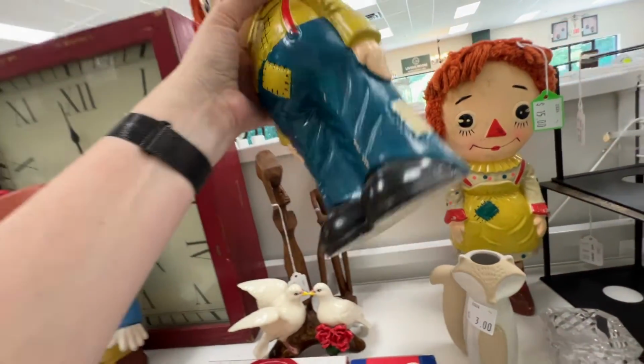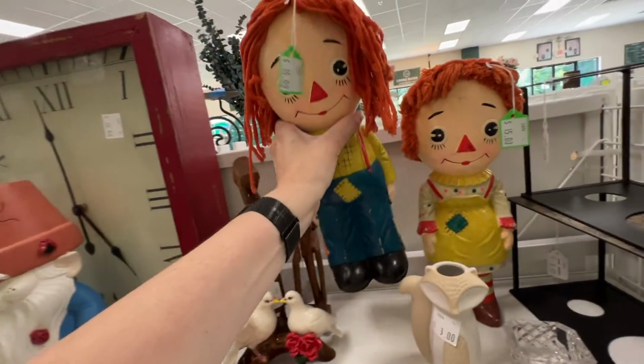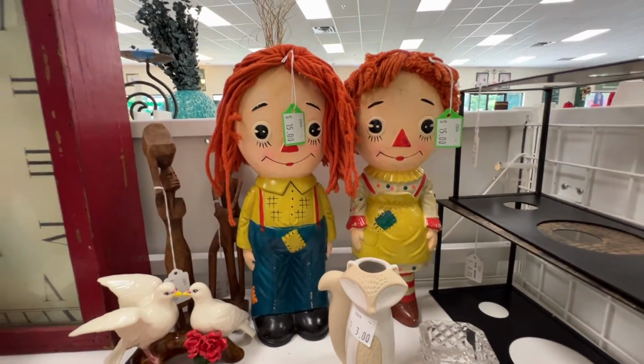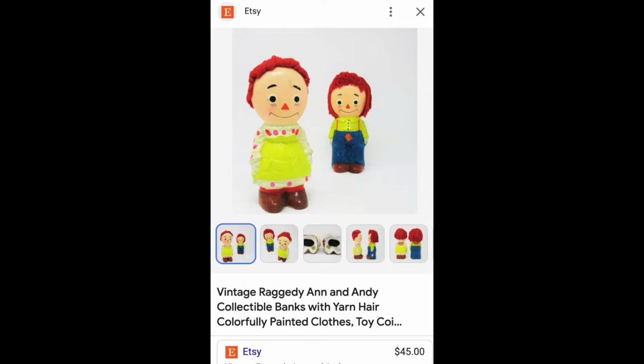They are made in Japan, and they're $15 each, which is about the going rate for them. Of course, there was 30% off that day, if I didn't mention that 5 times already. I found the Raggedy Ann selling between $25 and $50 on various sites, and the pair selling on Etsy for $45, but no sold comps.